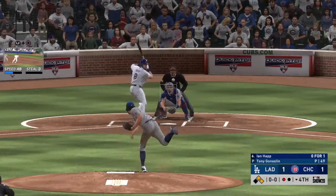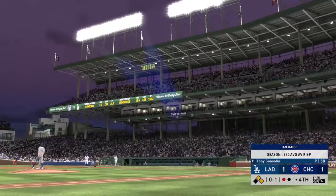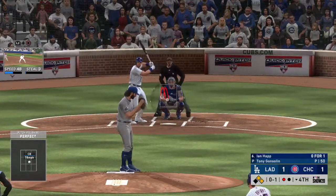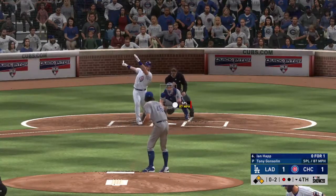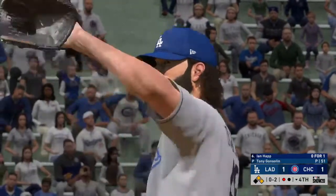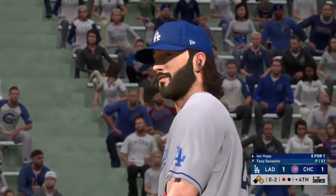From the belt, the pitch. 0-1's the count. 1 run on 3 hits. No errors so far for the Cubbies. Boy, in a perfect spot for the splitter there. It's 0-2. Beautifully thrown splitter right there. High 80s down in the zone. Looks like a fastball coming, and then boom, the bottom falls out of it. Terrific pitch.